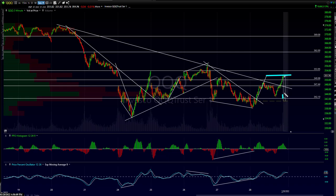Don't worry about these white bars or their errant candles. This is where we drifted a little higher after the close, but we're pretty much almost perfectly at that measured target. That's very short-term stuff. Now let me go into longer-term charts.